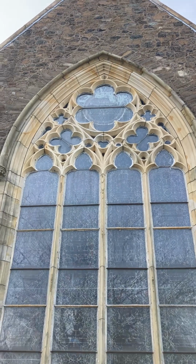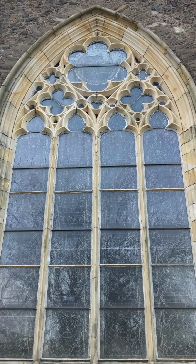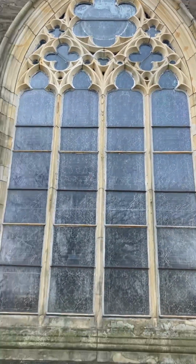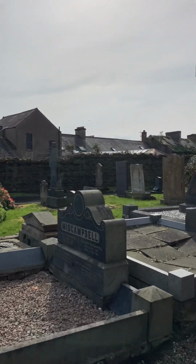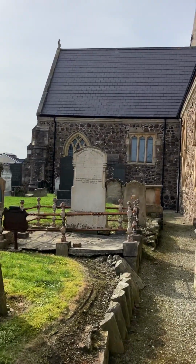We're actually in the grounds of St Nicholas Parish Church, and you can see the window there of the church, which is fantastic. And of course this church has its origin back to the early 13th century, and there's a couple of heads here on the church that I want to show you.